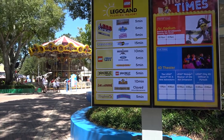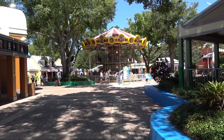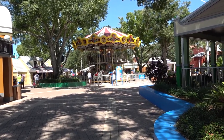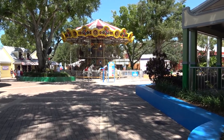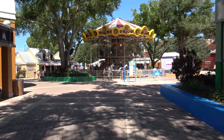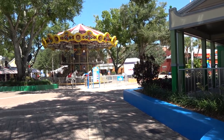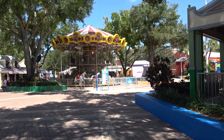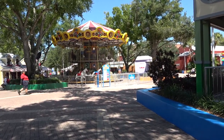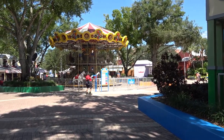One first thing I want to show you here is the main little carousel in the middle. This is the central hub of the park, where you pick your direction and go either way. It's a long park, so there are two different ways you can go, and it stretches out all over the park, all the way to the back towards the water park, and then all the way back towards the hub here, which is the front.